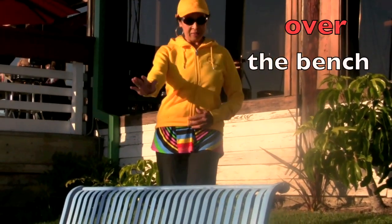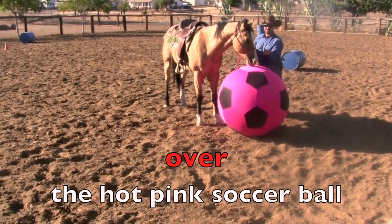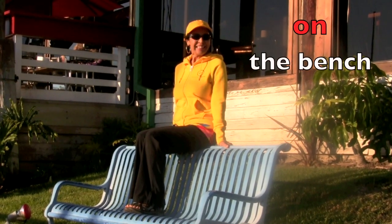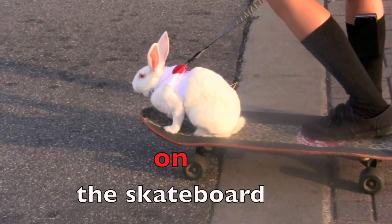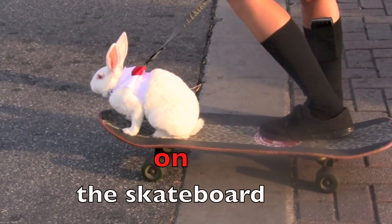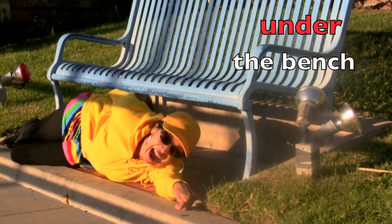Next, I'm over the bench. And the horse is over the hot pink soccer ball. Here I am sitting on the bench. And boys and girls, here's the cutest bunny rabbit you could ever see on the skateboard. Can you believe it? I'm under the bench.